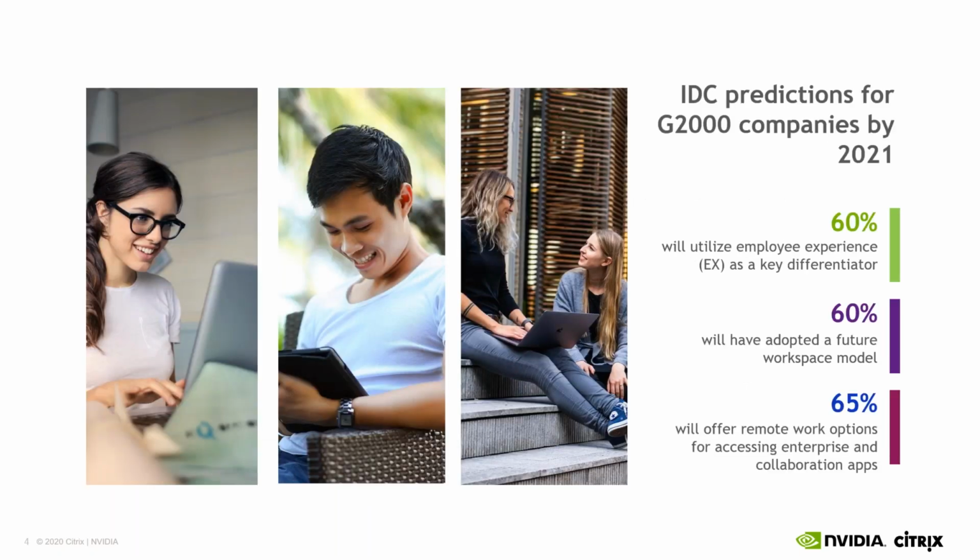IDC did a similar survey. According to IDC, organizations are transforming as the nature of work evolves. 3 of the predictions drive the point that virtual client computing, including application virtualization and desktop virtualization, is the foundational capability that enables organizations to adapt to the future of work. 60% of G2000 companies will actively monitor and manage employee experience and utilize employee experience as a key differentiator to build and maintain B2B and B2C relationships.